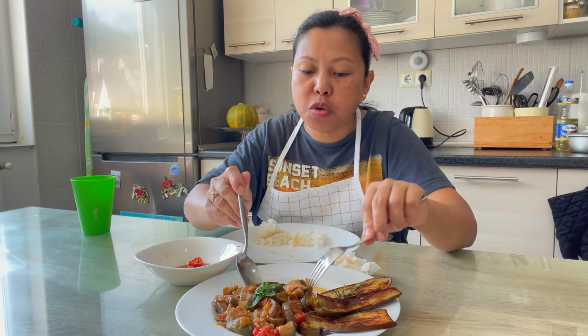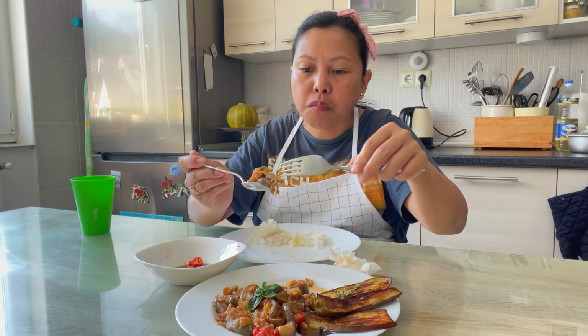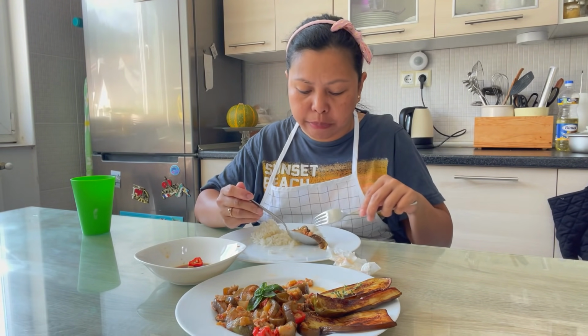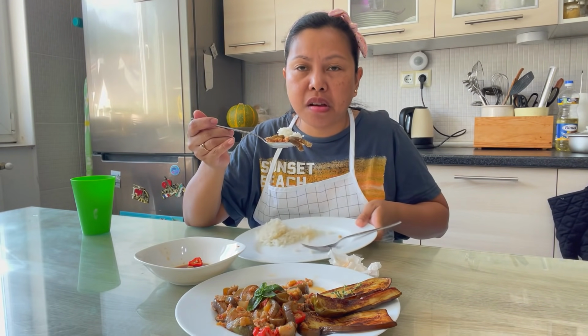Really tasty, the one with the egg. This is complete: vegetables and then protein, and then you have carbohydrate through the rice. And yes, we love to eat our rice, just plain rice. I think this is very common in Asia.